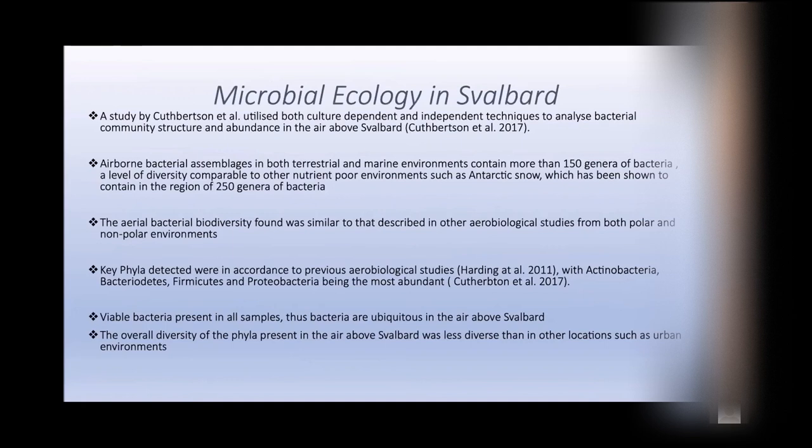A little bit of background on microbial ecology in Svalbard, which a previous PhD student in our group, Lewis Cuthbertson, looked at. They utilized both culture-dependent and independent techniques to analyze bacterial community structure and abundance in the air above Svalbard. Airborne bacterial assemblages in both terrestrial and marine environments contain more than 150 genera of bacteria, which is quite a high level of diversity, comparable to other nutrient-poor environments such as Antarctic snow.